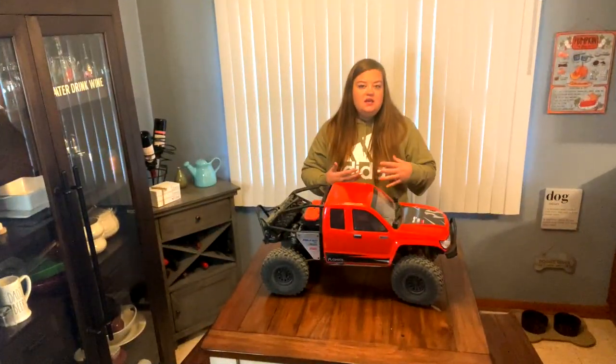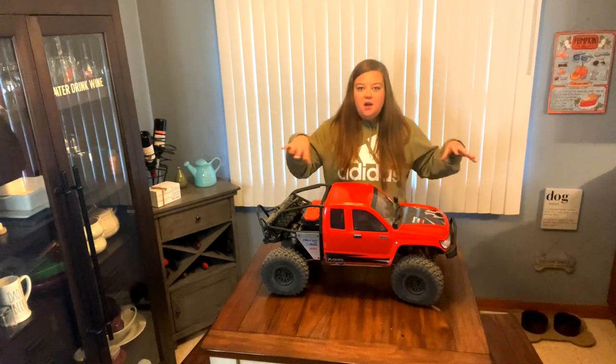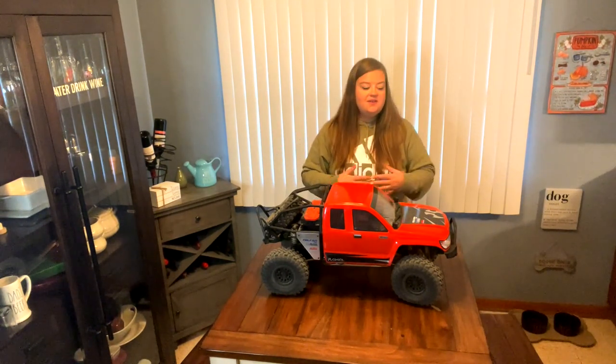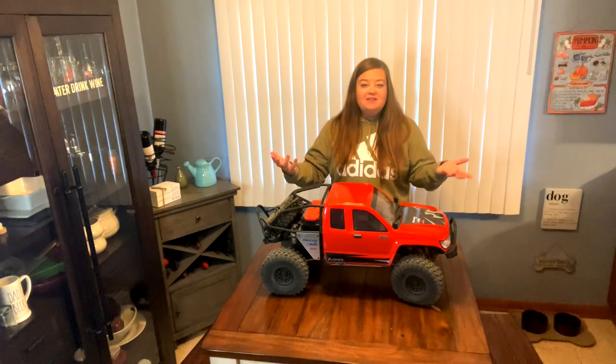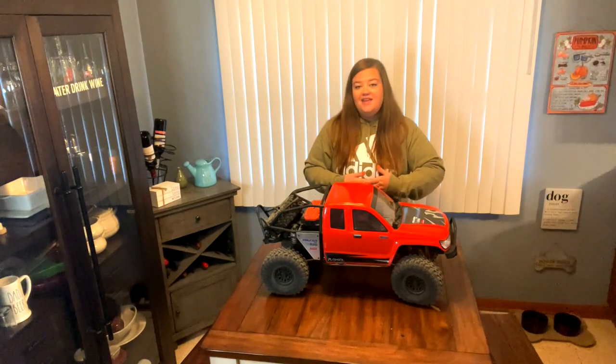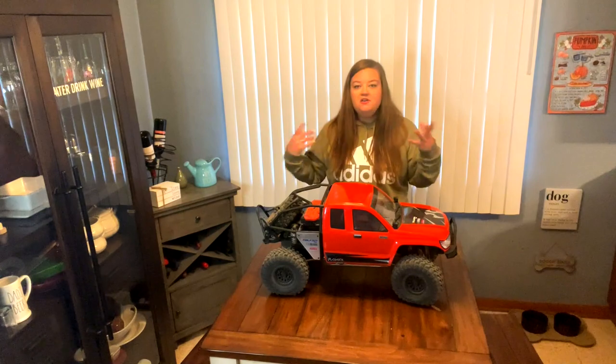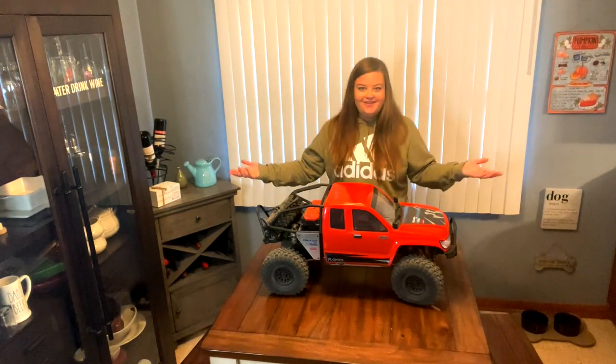I really think it's going to come down to personal preference on which setup you prefer. You know what I mean? So essentially, they are the same car. They're both great and amazing. I love them. But yeah, I think it's just going to come down to personal preference for which one calls to you. Which one do you feel drawn to?